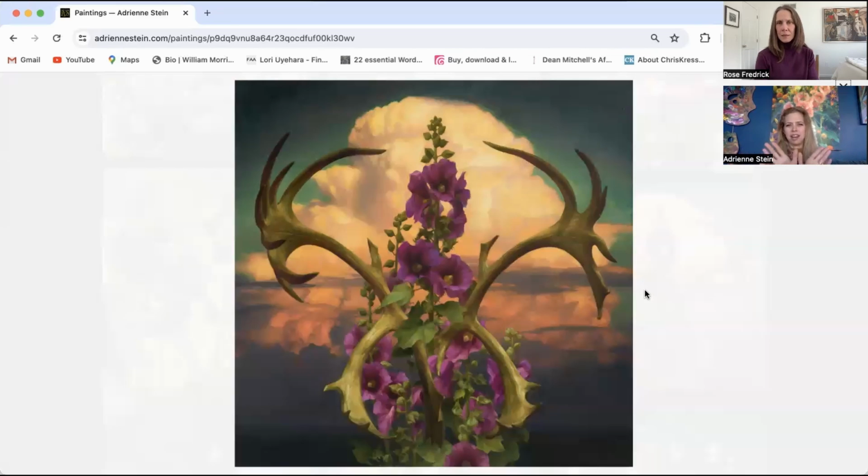And I originally did not have the hollyhocks in the center. It was just the caribou antlers in front of the thunderhead, and I was about three-quarters of the way done with this painting. And like you said, I'm a slow painter, so I was celebrating being done, slaving over this painting. And I was laying there in bed one night thinking, there's just something missing. Something needs to soften this. You need something to contemplate in the middle of those antlers, because this just feels a little bit too empty for me.